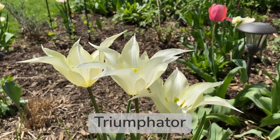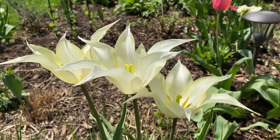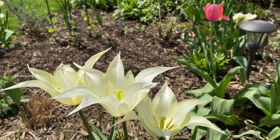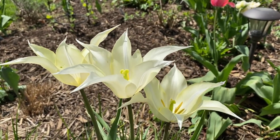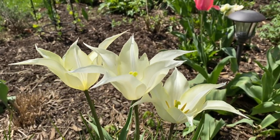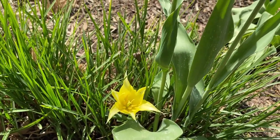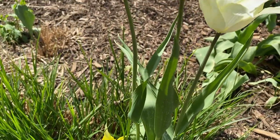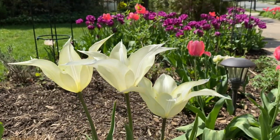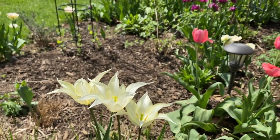And these are beautiful lily type tulips, which I've had in the garden for about 7 years. I will talk about tulips perennializing a little bit later in this video, but lily tulips perennialize in my garden. Now, the interesting thing about the triumphator is that it opens up yellow like that. I found a fresh flower for you for comparison. And then they fade to more buttery yellow and then to pure white. So you get three tulips in one.